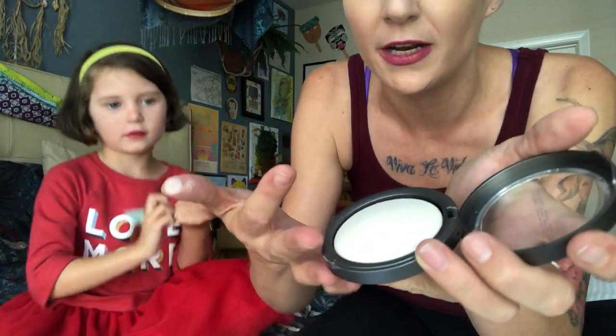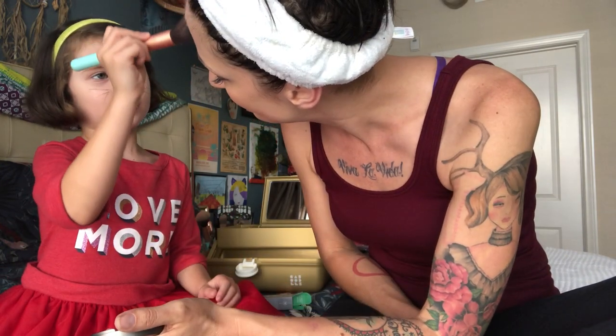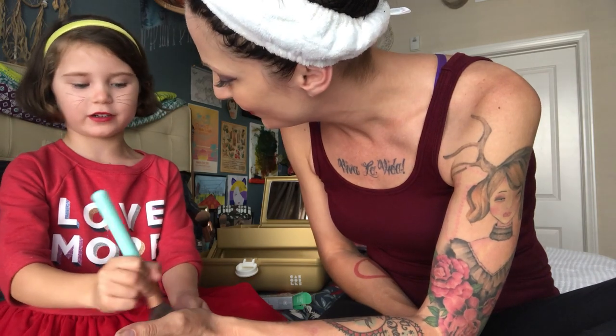Okay, so this is that brightening powder that I got. It's like a setting powder. You ready? That's the one you want to use? All right. You got to do my whole face like a mask. I think that's how you're supposed to do it. I don't know. Well, we're just going crazy on it. Yeah, we're learning together.